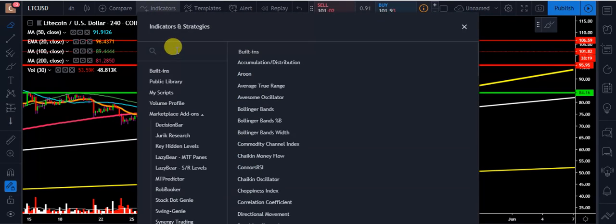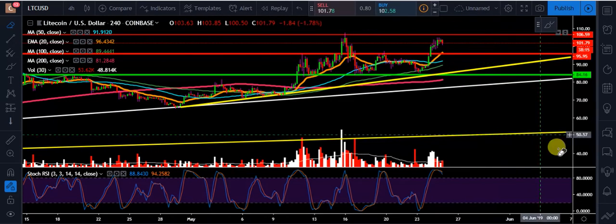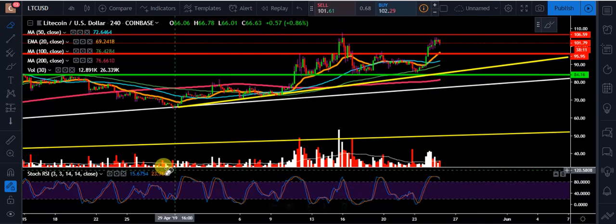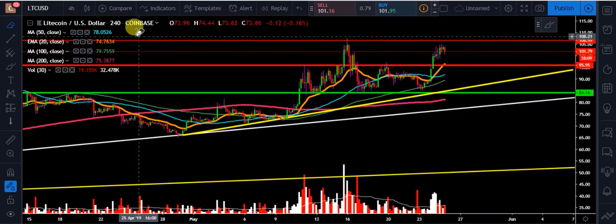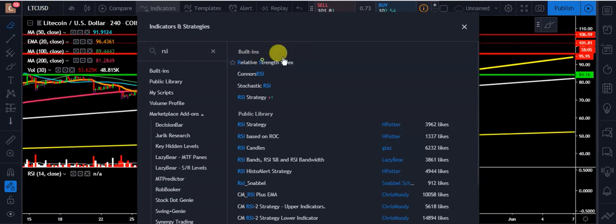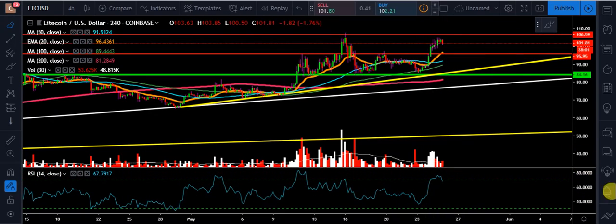Guys, let me actually look at the stock. Let's go through this on the 4 hour quick. Just see what it's looking like. Yeah, we're getting overextended on the stock here. We're starting to roll over a little bit. We're going to keep our eye on that. And then let's take a look at the RSI. It's the relative strength index, guys, starting to drop a little bit there, and that's around 67. So let's pay attention to that.